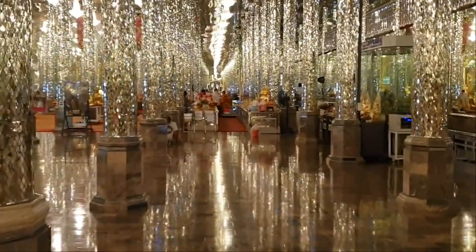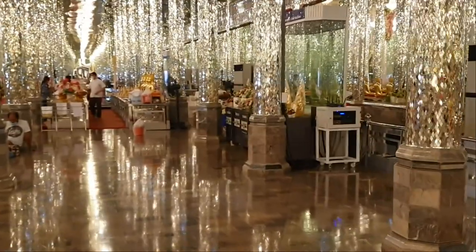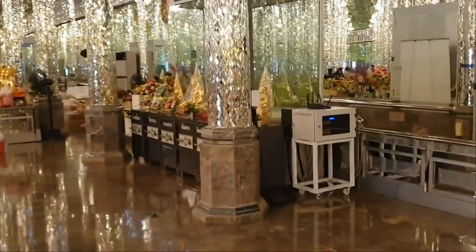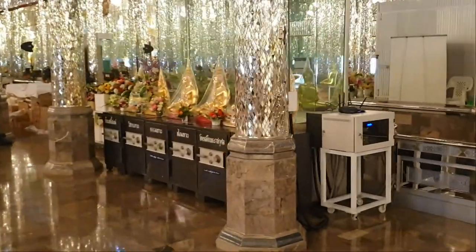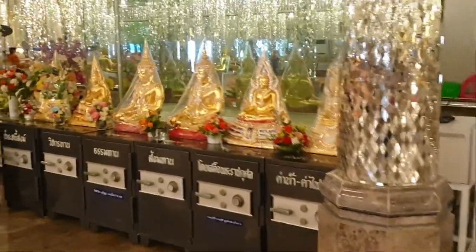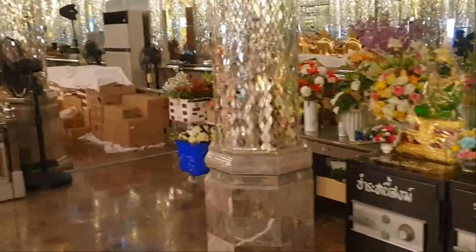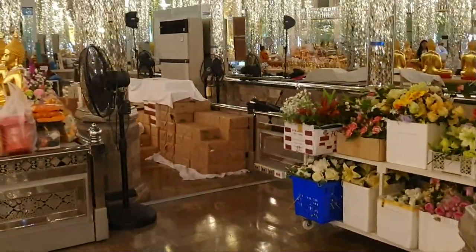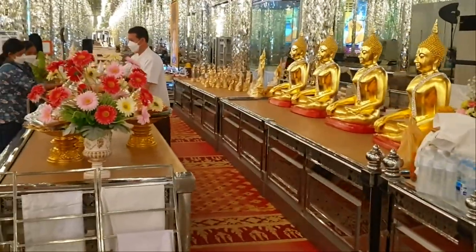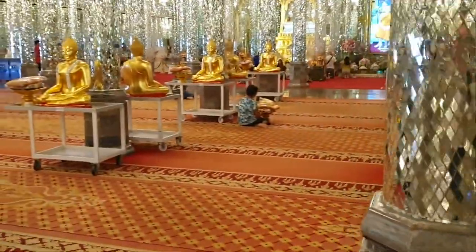So we'll gradually walk our way around the hall. To be honest, my friends, I don't think there is need for a lot of dialogue. You'll see exactly what I'm seeing, and you can draw your own conclusions from that. Obviously a lot of donation boxes there for the upkeep of the temple, and one can imagine it takes a considerable amount of money to keep this temple in pristine condition.